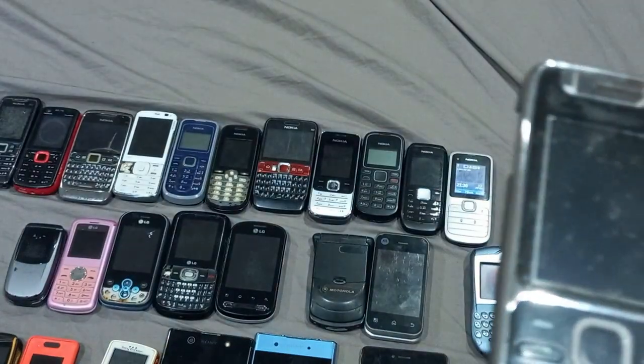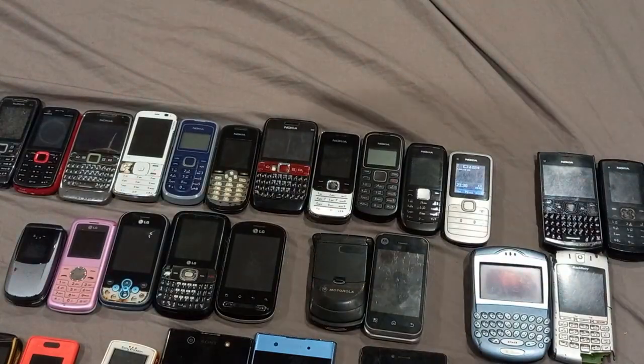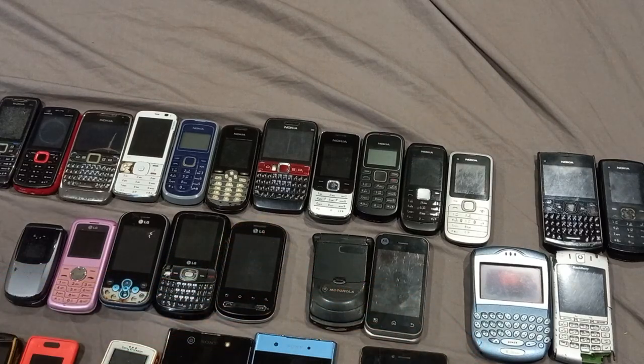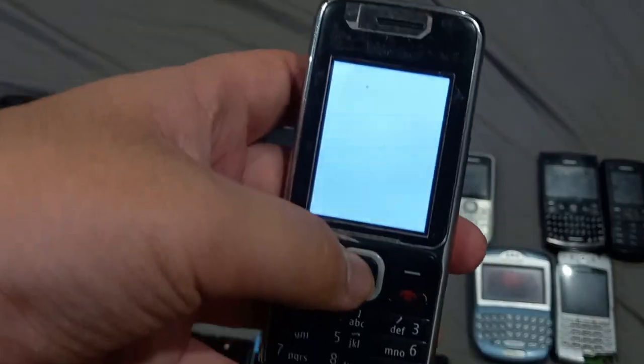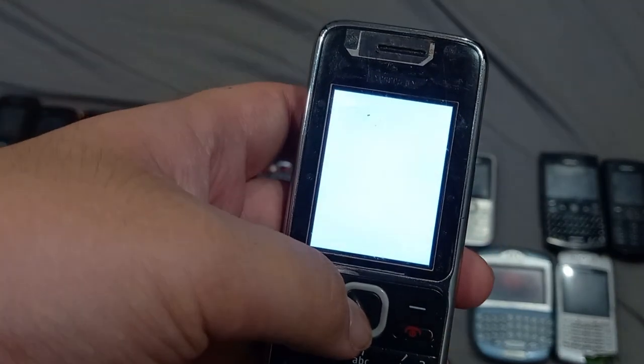The C201. Does this battery charge? Nope. I got this one from family members. Yeah, I forgot to put some of the batteries back in, so I will put them back whenever I can. But hey, it works.